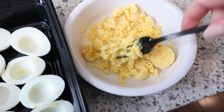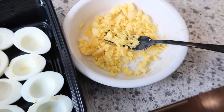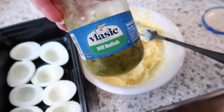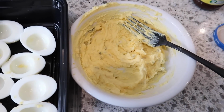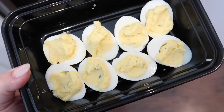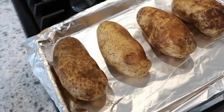I'm kidding. Okay, so you mash up the egg yolks, obviously, and this is a matter of preference, what you like in your deviled eggs. I use a little bit of dill relish. Sometimes I put a pinch of sugar in there. I use regular mayo, salt and pepper. You could use sweet relish if you wanted to, but these turned out really good, and I am going to put a lid on those and stick them in the fridge until it's time for lunch.